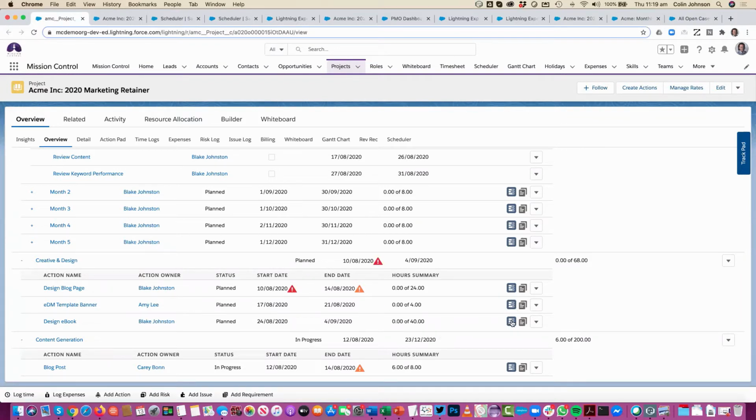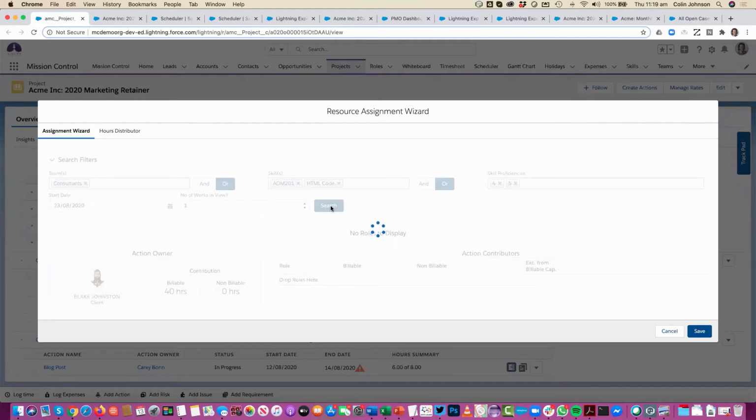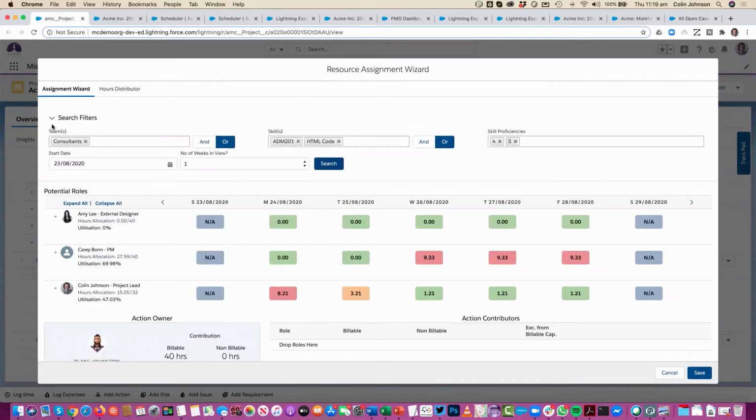So what I can do in this instance is use the resource assignment wizard. Against each person, you can keep track of what profile they've got: what teams they are a member of, what skills they've got, and how good they are at those skills. So using this resource assignment wizard, I can filter down and find the relevant people. I'm going to be looking for someone on a specific team. I'm making sure that they've got certain skills that I know are required to do this piece of activity, and I can even search based on their proficiency within that as well. So if I do a search there, that's going to pull back a list of everyone that I have in the system that can meet that criteria.